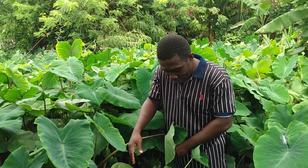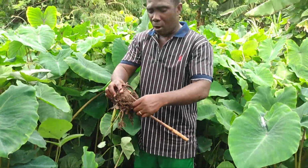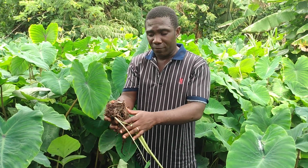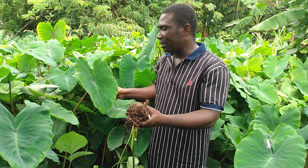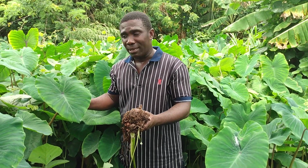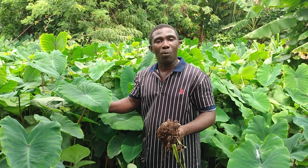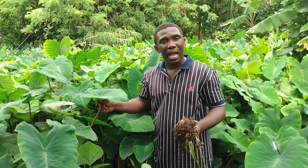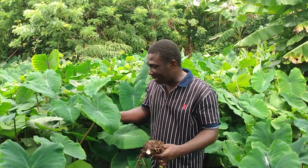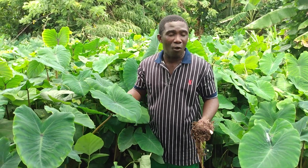But this is taro, and we eat the corm. The corm, as you can see, is very good, very delicious, but more importantly, the leaves. So if you have taro at the backyard, don't just be eating the corm or the cormels, but show more interest in the leaves as well. Because taro is such a plant that, because they are grown in the wetland all year round, you are sure that you are going to get fresh leaves for your food.